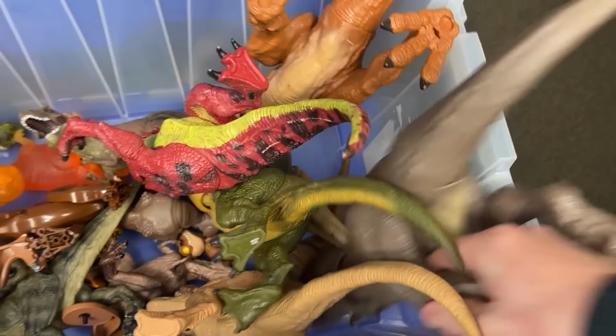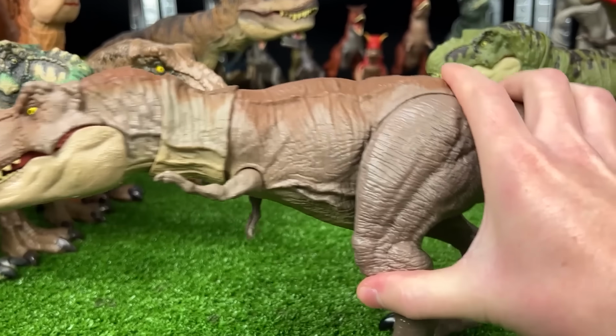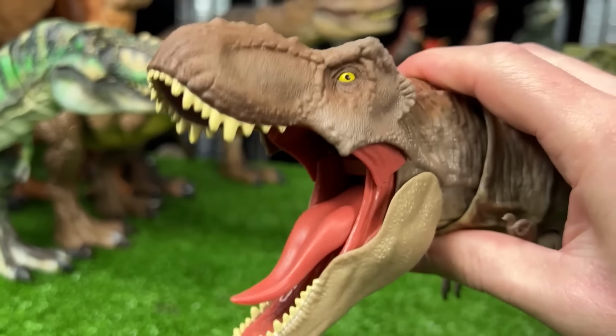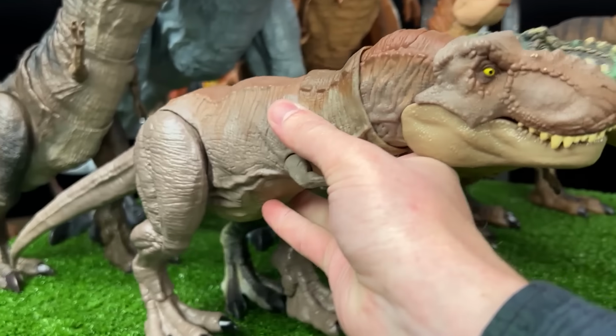Let's keep going here. Let's grab this one next. Here is another very natural colored T-Rex. Looks like it's a light gray color on the sides and dark brown on the top. I bet that this T-Rex would blend into rocks or a mountainside really well. Its body is fully posable and it has the button at the top of its head for the chomping action. And this T-Rex is gonna go over on the left team.